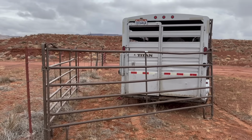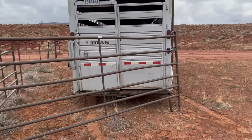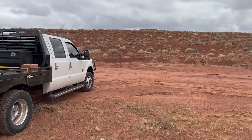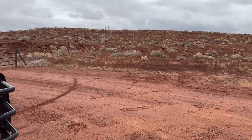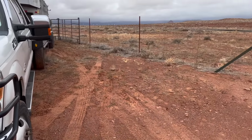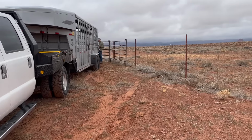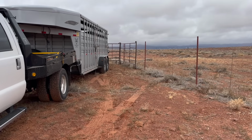So we kind of do this. We use two panels. We hook one onto the trailer, make a little corner right here, one onto the fence, and then we'll actually bring the cow around the truck like this. And we use a truck as a wing, and we'll turn her right up in here like this. We got the fence along this side, and then she goes right down there, and she can't get away from us. That's the theory anyway, and it works most of the time. Sometimes it doesn't, but that's just how we found an easy way to load them.